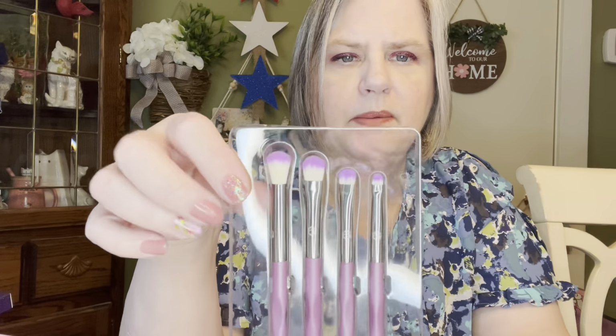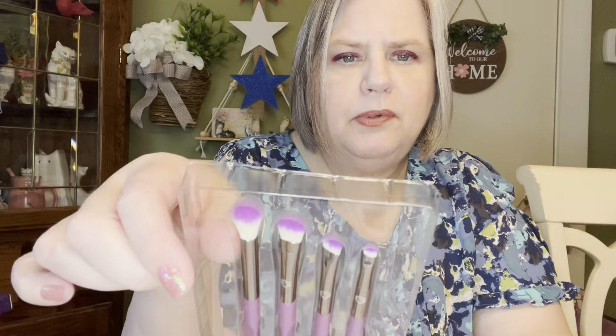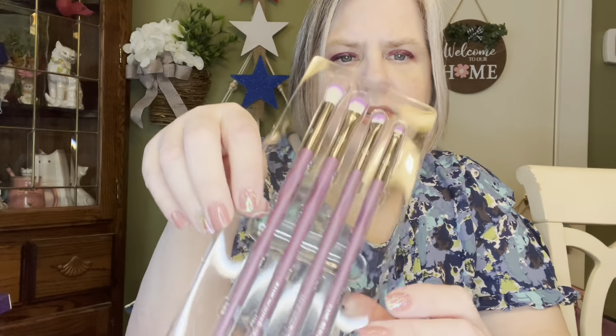I'm not going to take them out of here, but just to show you closer. Look at the pretty handles. And then look at the tops. The brushes have purple at the tip. Those are really pretty. I'm not sure if I'll use these. I have a lot of brushes. So these are nice though.